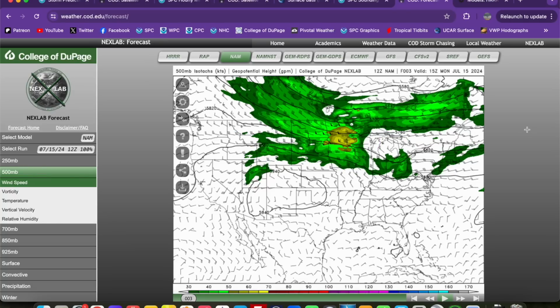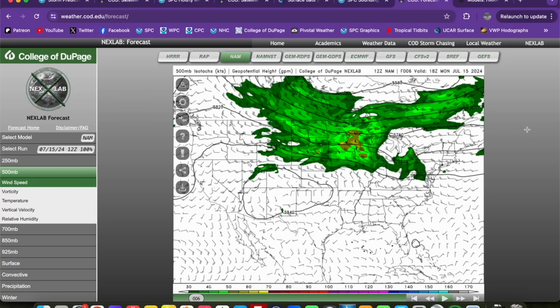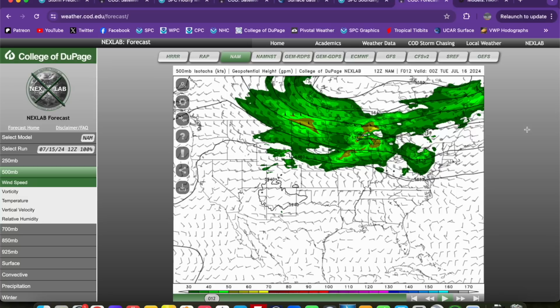Again, very low amplitude feature, but it is going to come down into the northern portion, the upper Midwest, into the Great Lakes region. Still very much a more zonal flow regime, but you see a little bit of that ripple in the flow will be just enough to initiate storms in this environment.